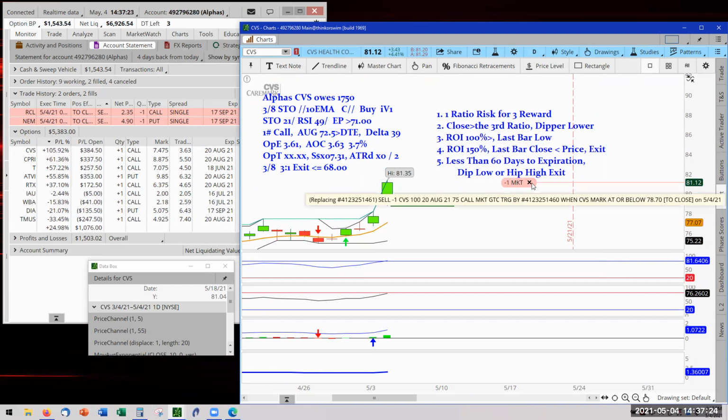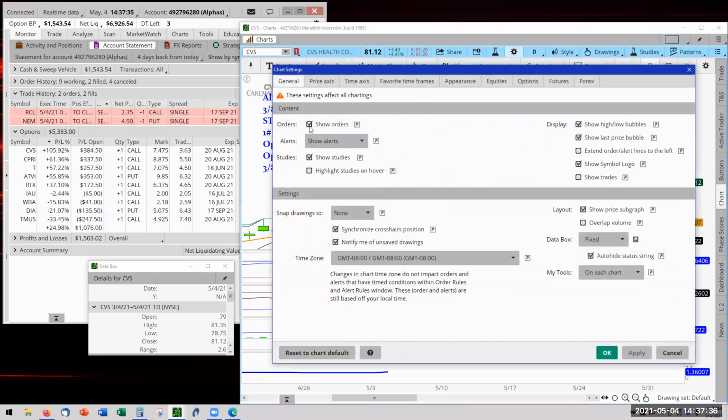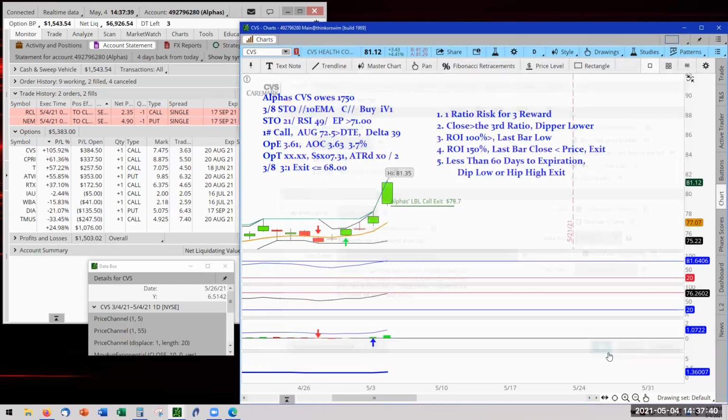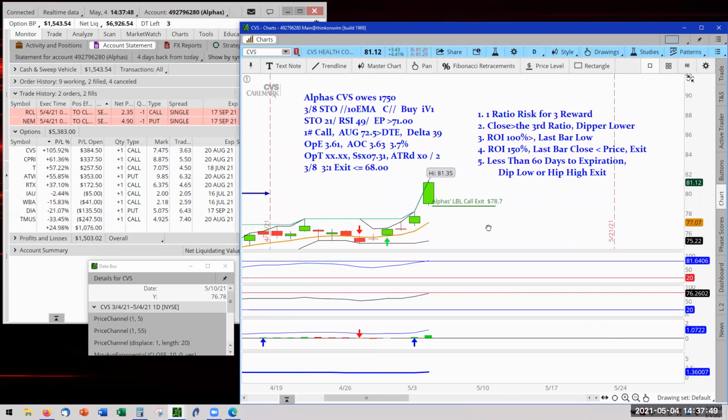Do not close the bubble with this. This will cancel your order. Yeah, that cancels your order. To take the bubble away off screen, come up to the chart gear, and then just turn show orders off, come back to apply. Okay, and now the bubble's gone. The order is still good, but the bubble is not on the screen taking up valuable real estate. All right, so that takes care of CVS.